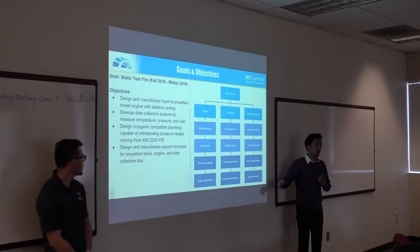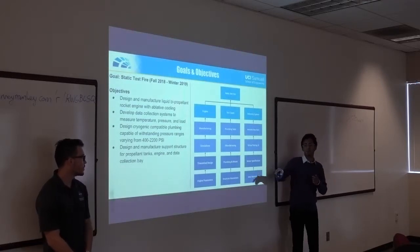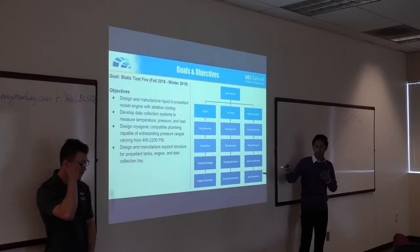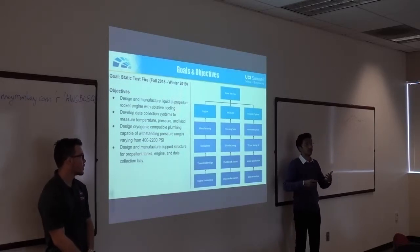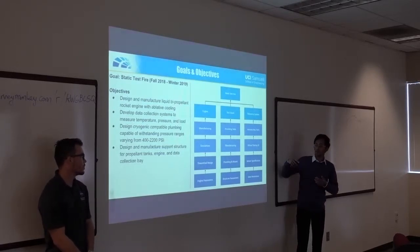Back in 2017-2018, during the FAR Mars competition, we established the parameters for each of our systems. So for example, the engine parameters, then we moved into the theoretical design. After taking a step back from the FAR Mars competition, we looked at our design again, made some changes, and moved into simulations.